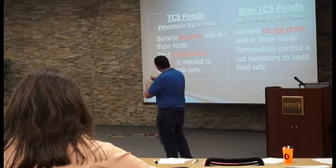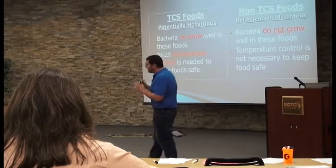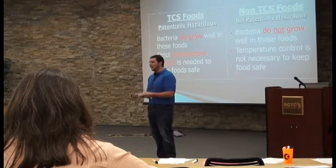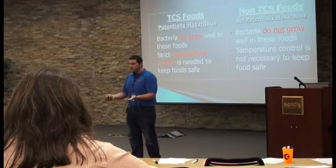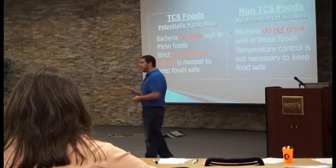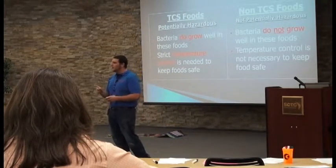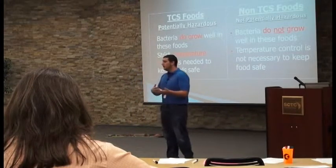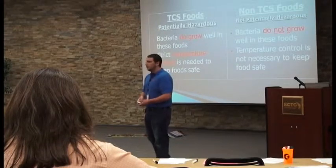So, potentially hazardous foods. Non-potentially hazardous foods, something is in place to prevent the growth of bacteria. For instance, breads are dry. Now you can say, well, cakes are kind of moist. Yeah, to an extent. However, they are a dry product. They're not moist enough to allow for growth. That's why you can keep bread on your counter, if not your refrigerator.